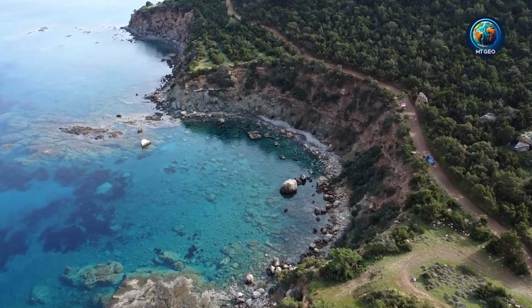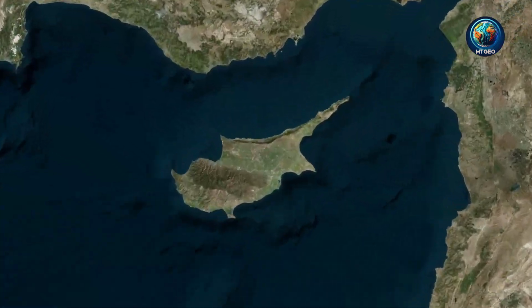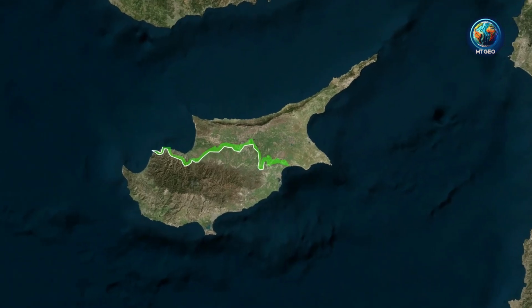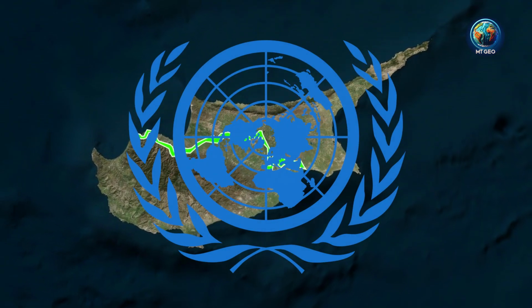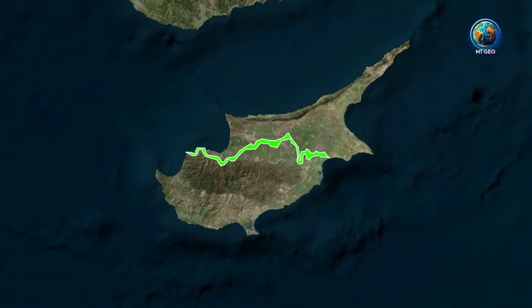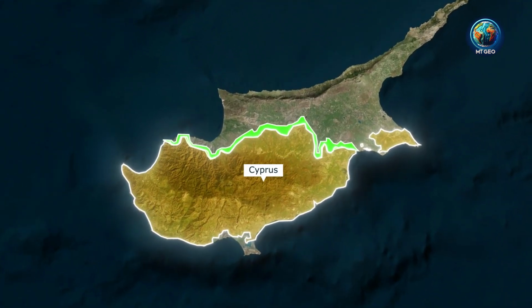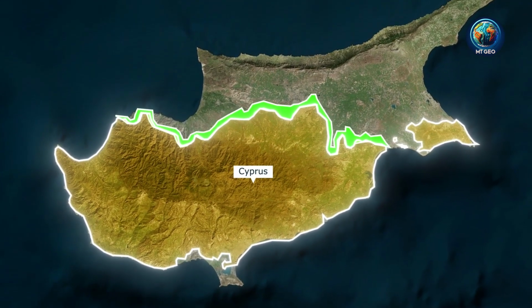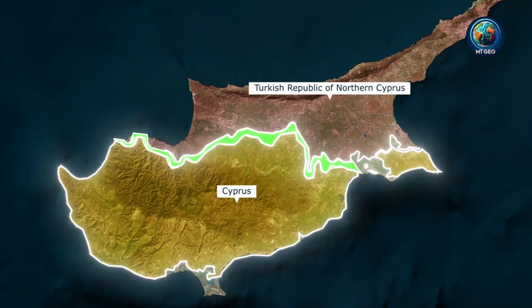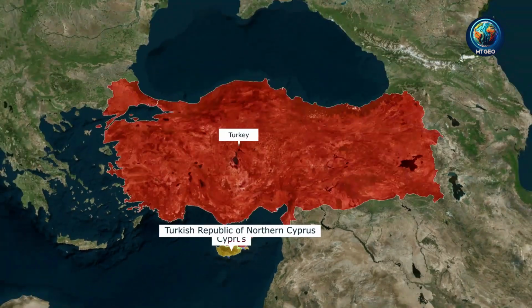One island, but two very different worlds. Welcome to Cyprus, where the island is split by a military buffer zone patrolled by the United Nations and frozen in a decades-old conflict. The southern part is the Republic of Cyprus, an internationally recognized country and a member of the EU. The north? It's the Turkish Republic of Northern Cyprus, recognized by only one country in the world, Turkey.